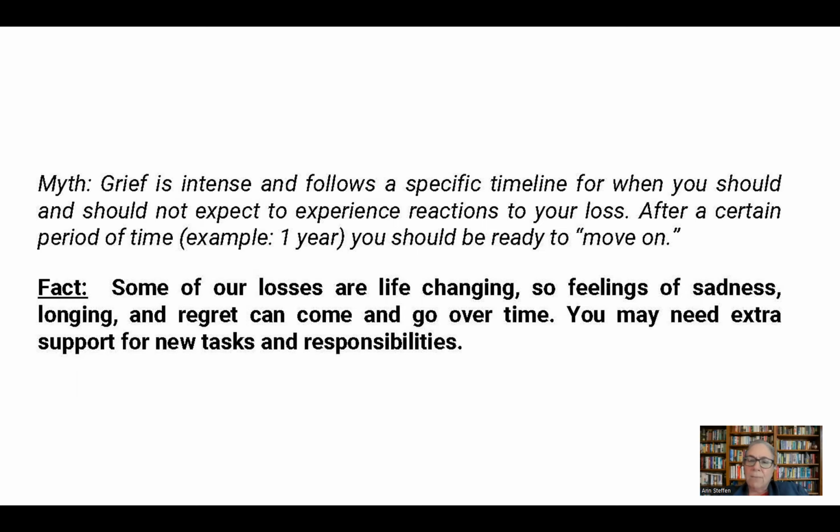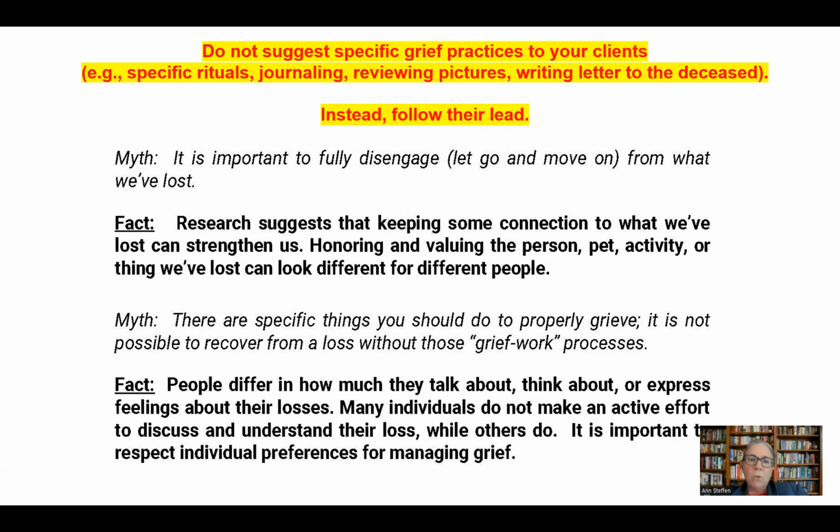So it makes sense that from time to time, we're going to be feeling sadness, regret, longing, and that's going to come and go in waves. So we're really disabusing folks of a very timeline approach to thinking about grief reactions. And then, importantly, in the other myths, it's emphasizing that everybody has their own individual preferences for how they grieve. And so you can see at the top of the slide, we especially want you to follow your clients' leads and how they want to go through their grieving process.